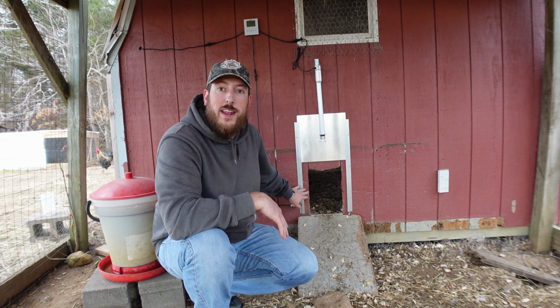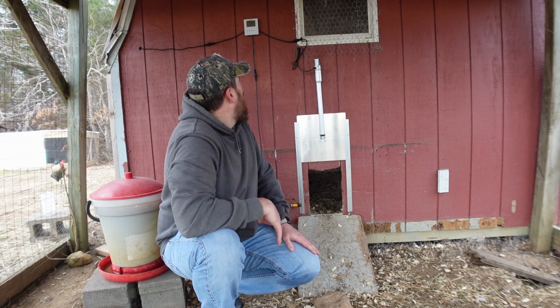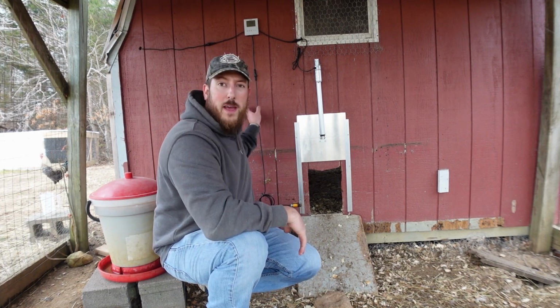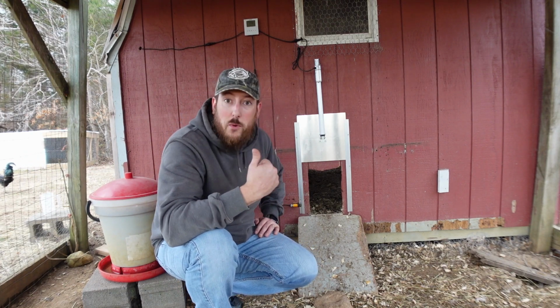They all tend to go in at night, so none of them have been trapped outside, and it's opening up nice and early for them to come out in the morning. So no issues with this. Everything is still running fantastic. I still may eventually bundle up some of these wires that are out here, but it's going good.